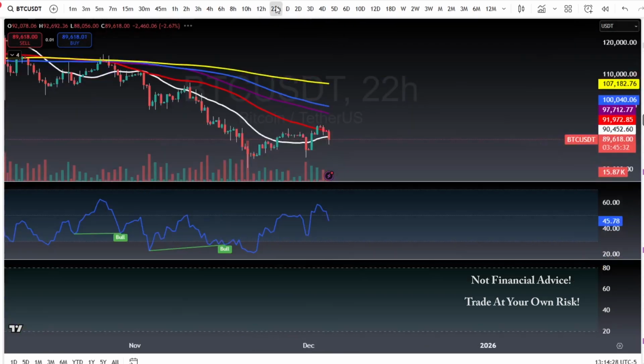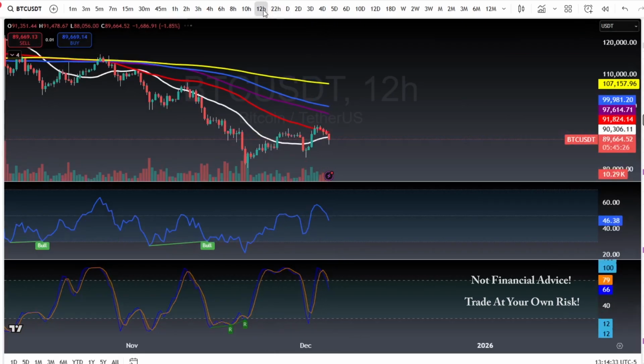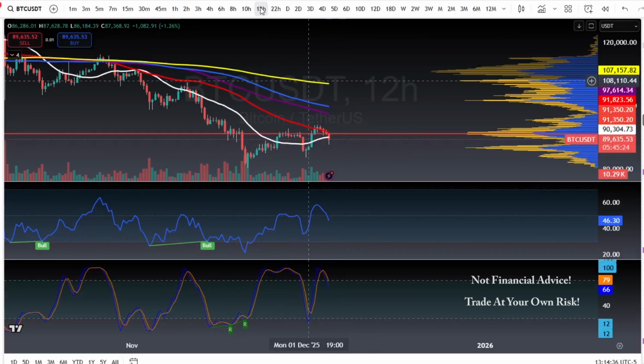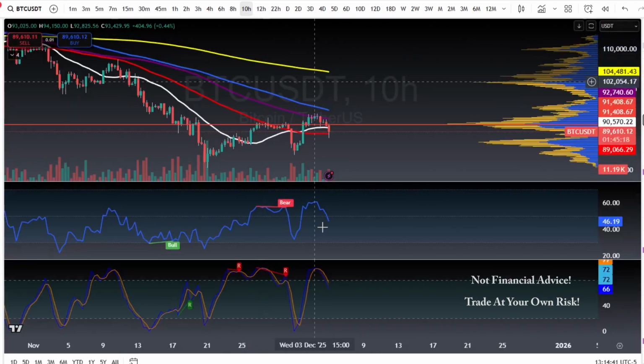Now on the other time frames, the 22-hour, not looking good. We look like we're rolling over. We're starting to lose the 21 moving average there. 12-hour, same thing. We're starting to roll over. This has been a seesaw game with Bitcoin. A lot of ups, a lot of downs. Every time we get some momentum up, we get rejected.